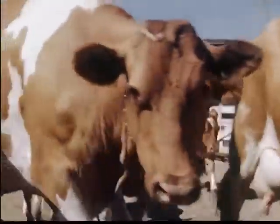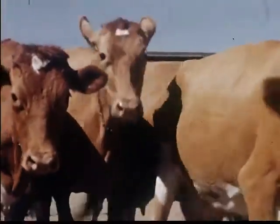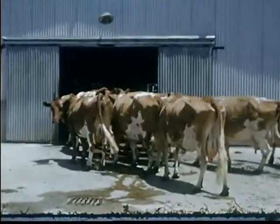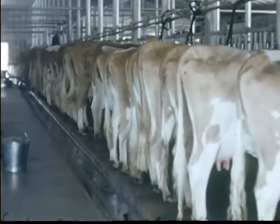Milking time, 4 o'clock in the afternoon. Each milking lasts 2 hours. The milkers bring the cows in from the different corrals to the milking barns. The milkers wash the barns and sterilize the buckets before each milking. Every cow will go directly to her own stall or stanchion.